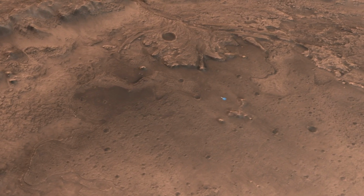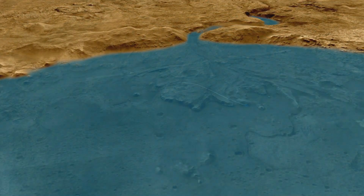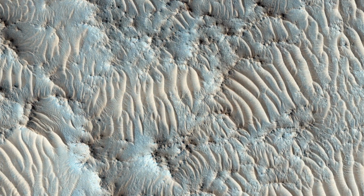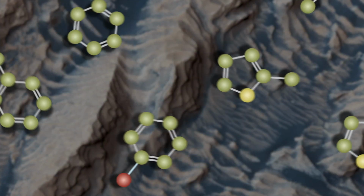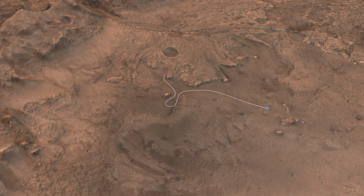Next, the rover should encounter fine-grained clay at the edge of the delta, which sits at the mouth of an ancient river that fed into the lake. On Earth, these clays often preserve biosignatures, so here Perseverance will look for organic compounds that could betray the existence of past microorganisms. Continuing its quest for ancient life, the rover will traverse rough sandstone.